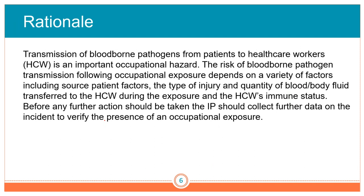Transmission of bloodborne pathogens from patients to healthcare workers is an important occupational hazard. The risk of bloodborne pathogen transmission following occupational exposure depends on a variety of factors, including source patient factors, the type of injury and quantity of blood or body fluid transferred to the healthcare worker during the exposure, and the healthcare worker's immune status. Before any further action is taken, the IP should collect further data on the incident to verify the presence of an occupational exposure.